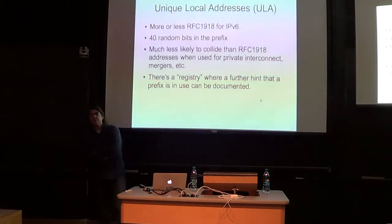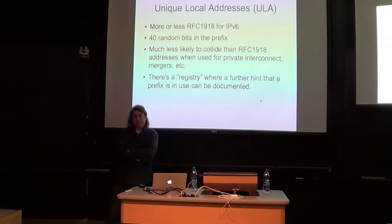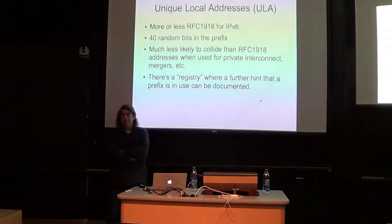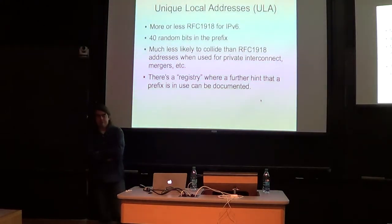So there's something kind of sort of like RFC 1918 for IPv6. There are ways in which you will be told, no, this is not RFC 1918. I've never quite understood the arguments beyond you're not supposed to NAT this.